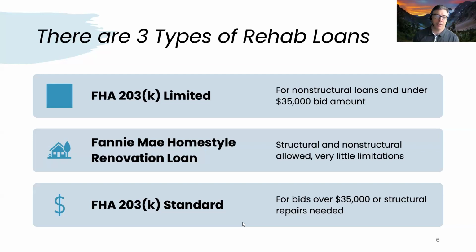Question. For a rehab, if it's a limited, then, non-structural items, cosmetics, kind of onesies, twosies type things. But for the other two, Fannie Mae, conventional, you can pretty much have a complete gut job as long as there's one wall left. So quite an extensive rehab. The same for the 203K regular, the standard, as long as it's not for luxury items such as swimming pools and things like that. So you can have an extensive remodel as long as you keep one wall in there and no luxury items.